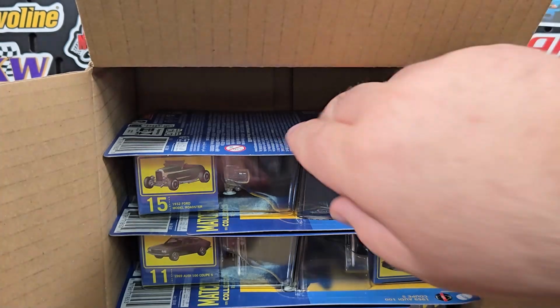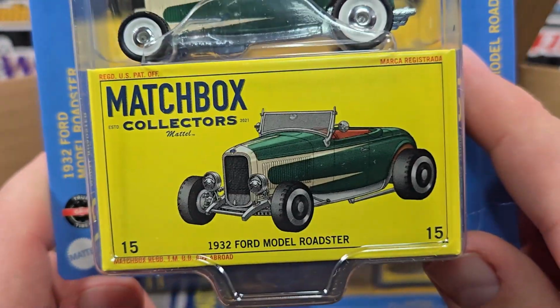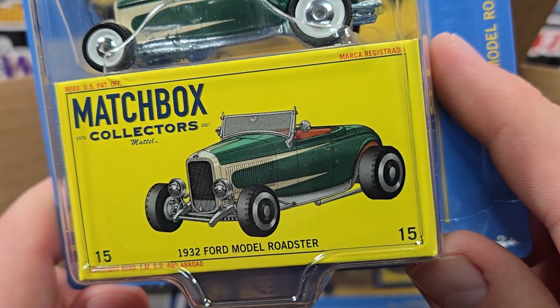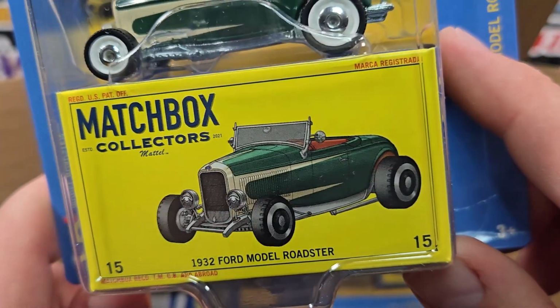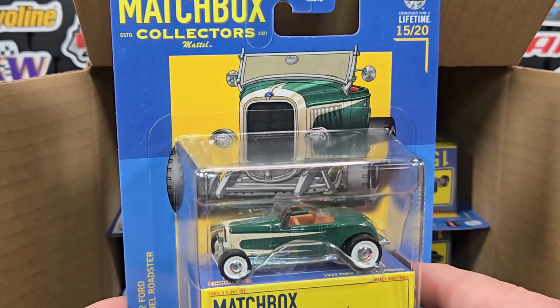So 2 of those. Next one up, another brand spanking new casting. This is the '32 Ford Model Roadster. Not really, Model Ford. I feel like the words are not Ford Model Roadster. That just doesn't sound right. Anyways, this is another brand spanking new casting.